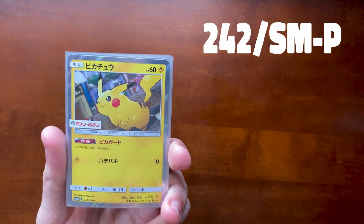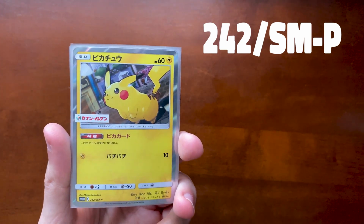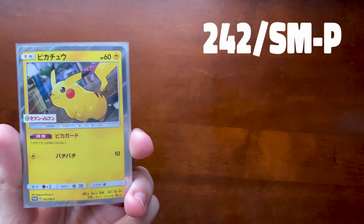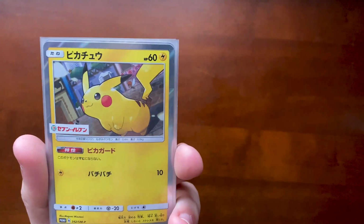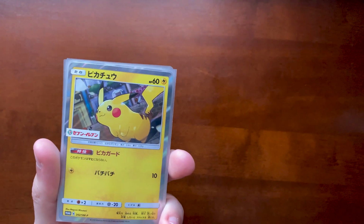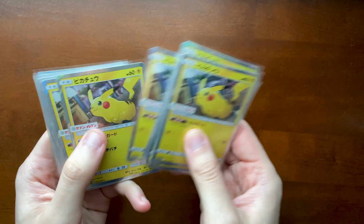Here we have a 7-Eleven promo. To my knowledge, I think you got this from a blister pack. I'm going to put the code up so you could search for this. I just thought it was nice artwork of Pikachu with that 7-Eleven stamp. But yeah, as I said, I think it comes out in a blister pack that released in 7-Elevens. We bought a bunch of those.